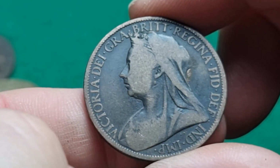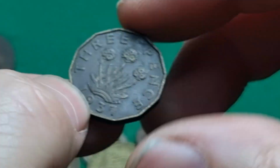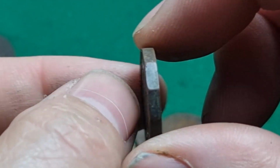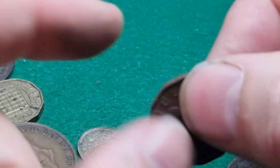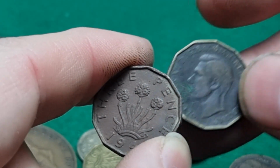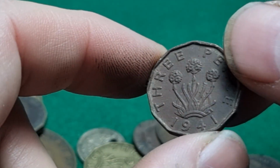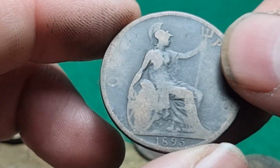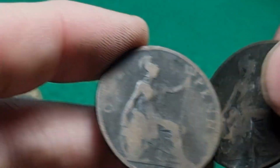1896. 1965. 1937. Now this one, I think, is different to that other one we were going to have a look at. I think this one has just been burnt, perhaps. Whereas I don't know about that one. Last couple of pennies then. We got a 1895 and a mangled 1896.